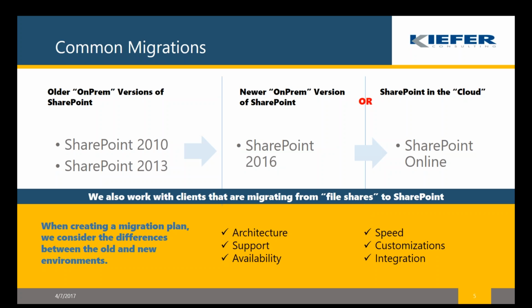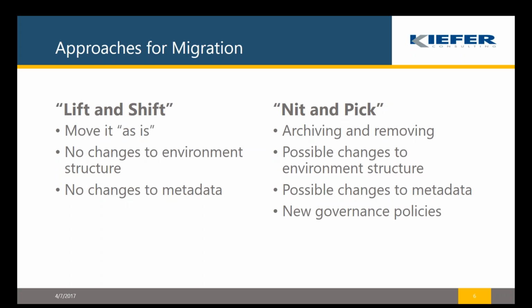So the first step to planning a migration is to understand the approaches and the methods available to you to use in your migration efforts, right? There are really two primary approaches for migration, and these are nicknames I've given them, but I like to call them the lift and shift or the knit and pick approach.